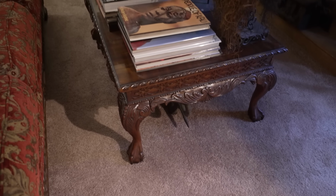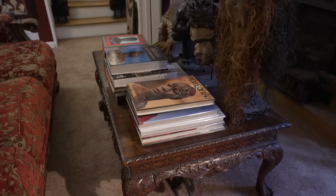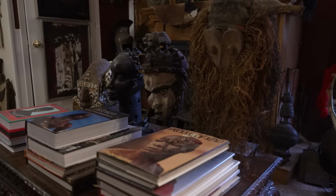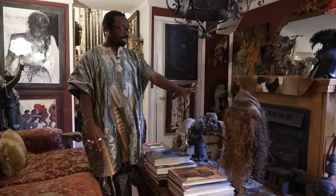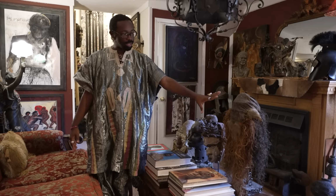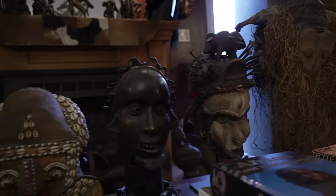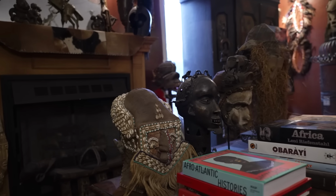So my coffee table opposite of my couch really contains a lot of the books that I learn about the African societies and civilizations and tribes. A lot of books stacked up, but I have books all throughout the home. And then opposite of them are different masks from tribes. So this is Kakunga, this is from Congo, this is Yombe from Congo, this is the Tikar people from Cameroon. So this is actually bronze, all bronze, and this is from the Kuba people of Congo.